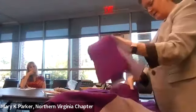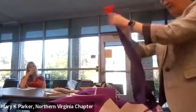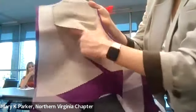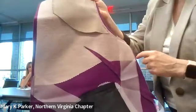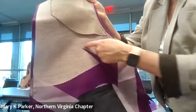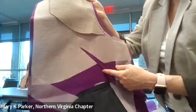Your front is the same way. This is one of the fronts. So again, here's my weft interfacing on the top. I cut out from here all the way around, and then at the bottom, just a curved line, and I cut out the space for the dart so that the dart doesn't fall in there.